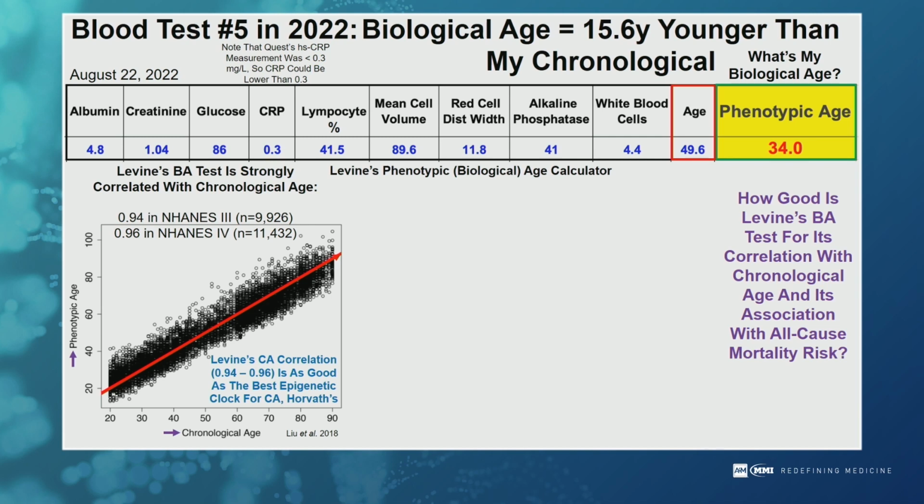And probably most people know about the epigenetic tests and the Horvath test, but just to illustrate, we'll see that this data, just using conventionally measured blood biomarkers, is as good as the best epigenetic test for its ability to predict chronological age.